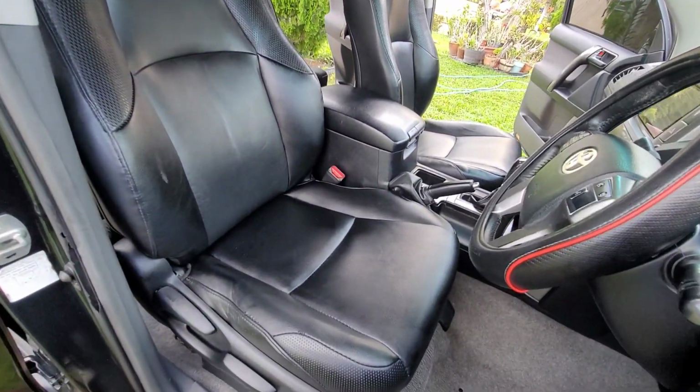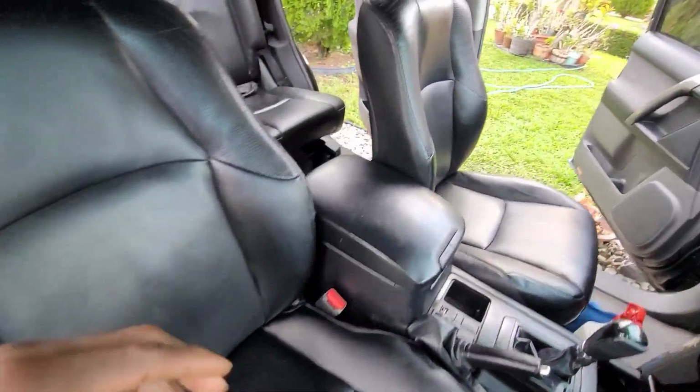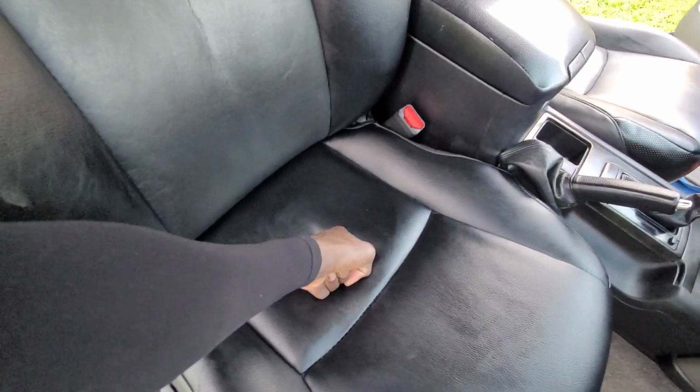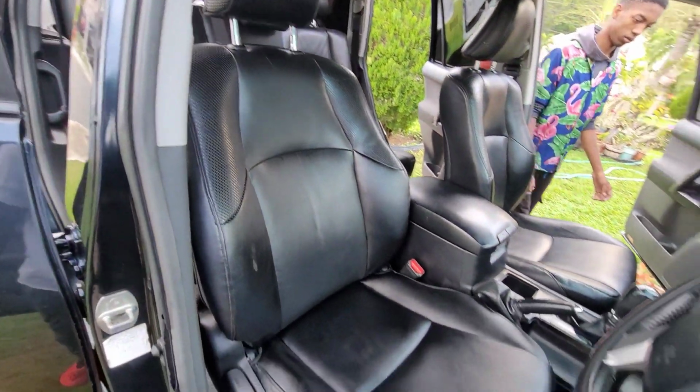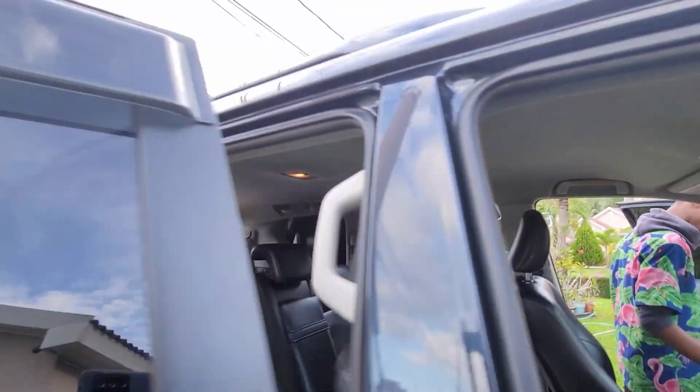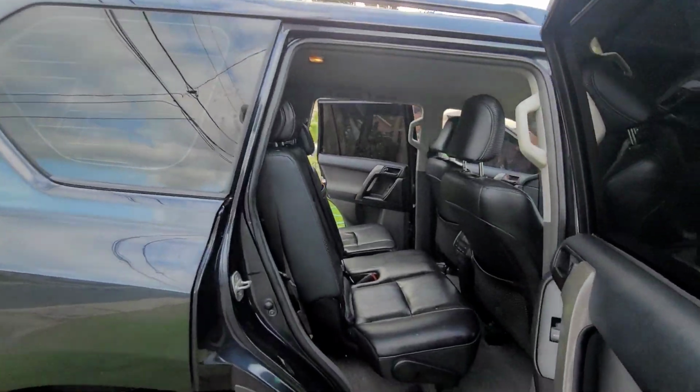Leather shampoo applied. As you can see, seats are looking amazing. So feeling nice and soft again. All right. Okay, the roof got some attention. You know, some roof cleaning went on. All right, let's check out the rear.